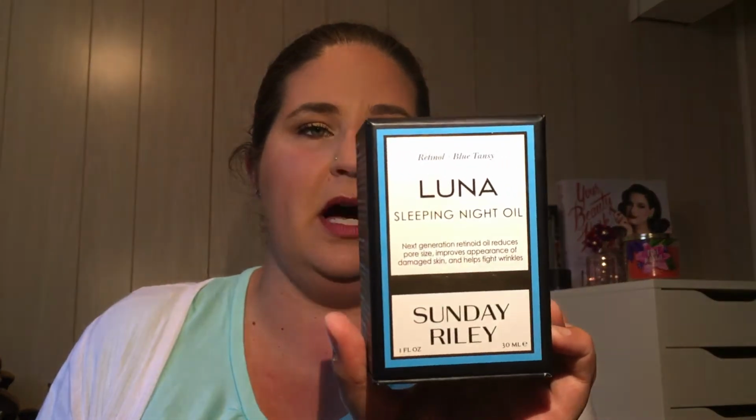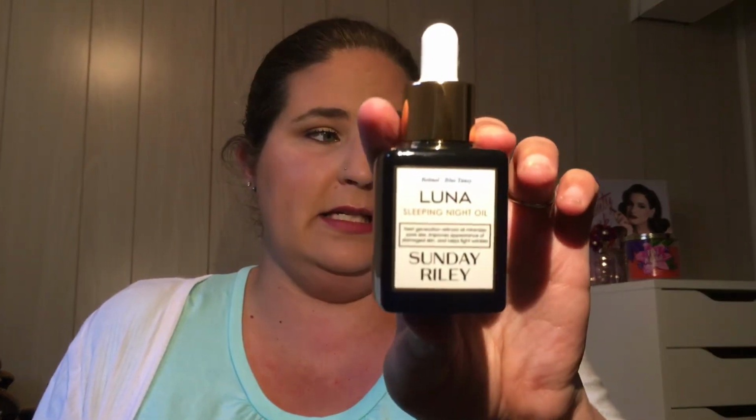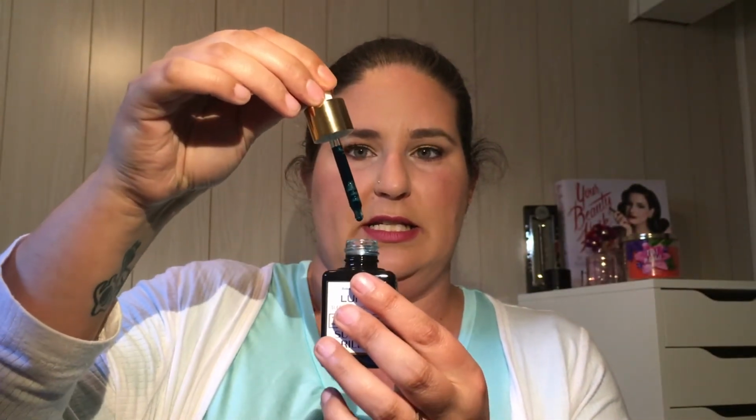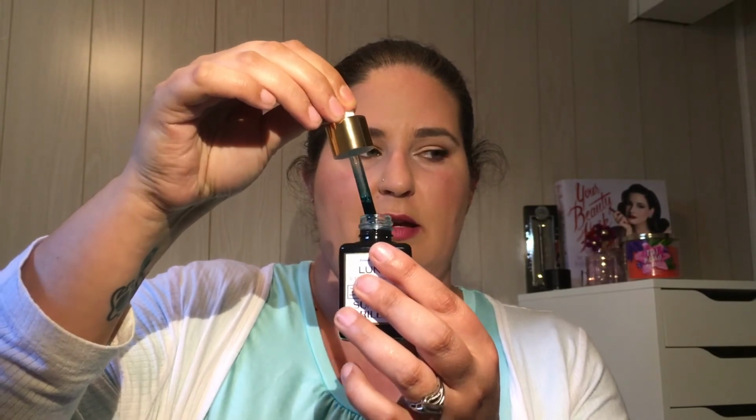Looks like this, the box, but when you open it up, it looks like they have this protected like no other. It looks like this. This does have a dropper. I was very excited when I was in the store and purchased it. As you guys can see, the blue color there.